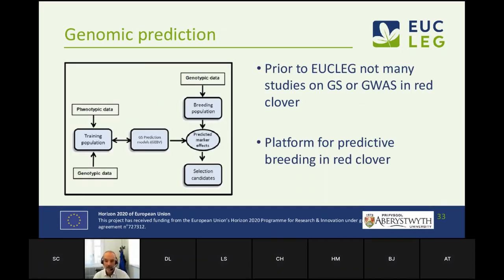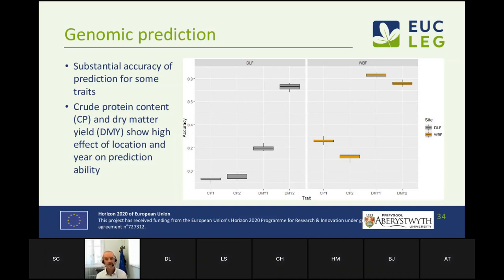genomic prediction. And here we're not quite as far as in alfalfa, so I can only show you very preliminary results. But it's the same situation as in alfalfa. Prior to EUCLEG, there were not many studies on GWAS or genomic selection in red clover, but this would allow for the development of a platform for predictive breeding in red clover. And Live Scott just made a first attempt to look at the ability to predict, based on these data I just showed you, certain traits in this germplasm, and we found some quite substantial prediction accuracy for some traits.